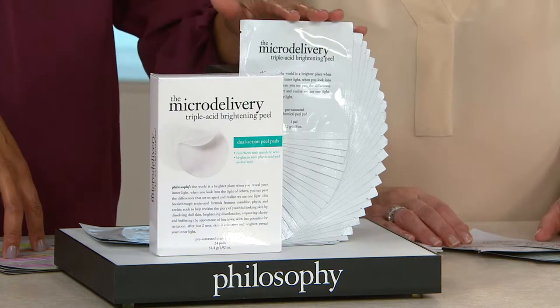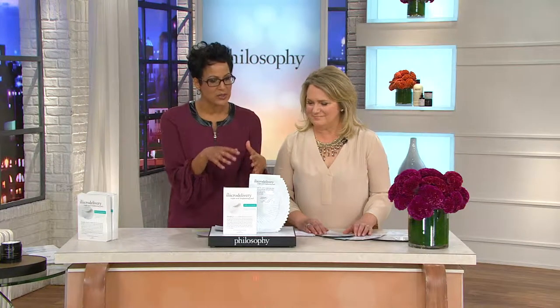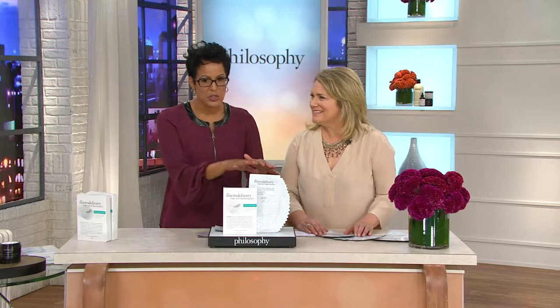For a peel pad, which is something you're probably thinking, I heard about those peels that you would get at a dermatologist's office or an esthetician's office. Now you can do this at home.